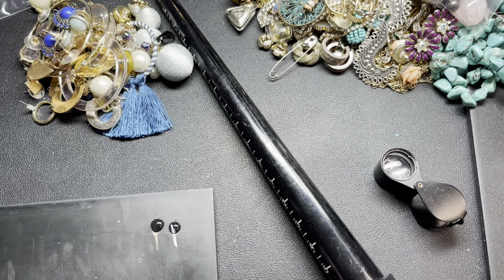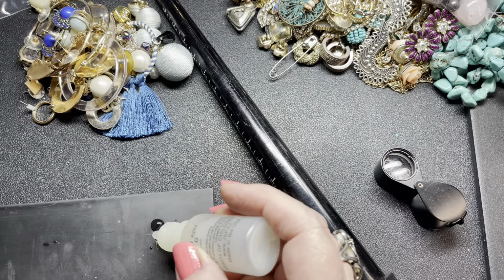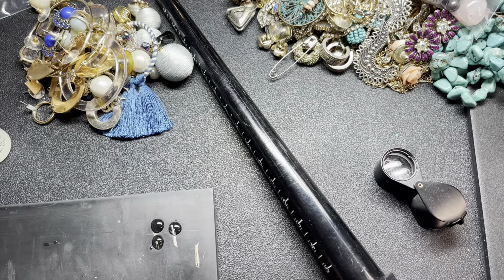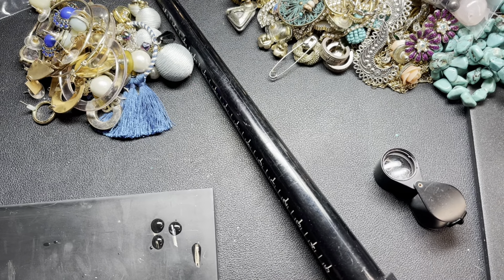Okay, let's see what happens with 14 karat. Disappeared in 10. That combined, so I'm going to do another scratch for the 10. It's staying, but that doesn't mean anything. I'm going to test these a little further, and I will put it down here in the information what I find and how much they are.